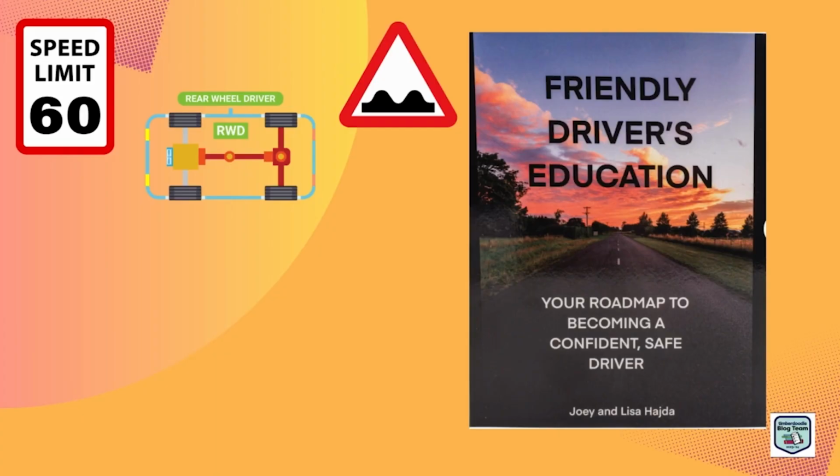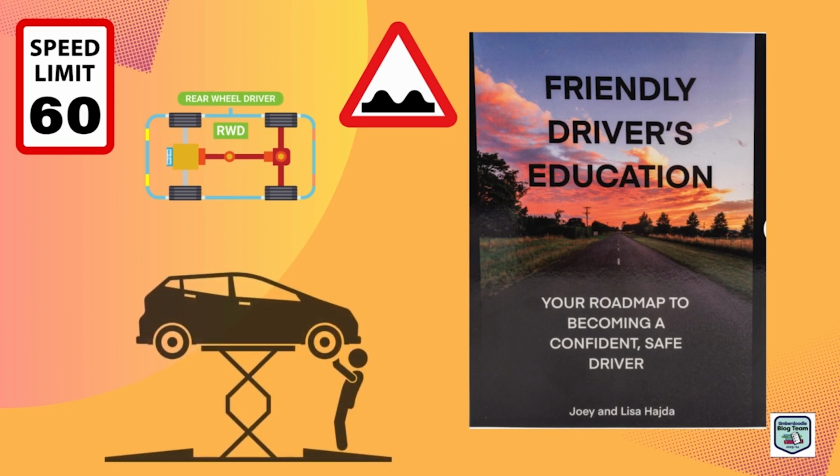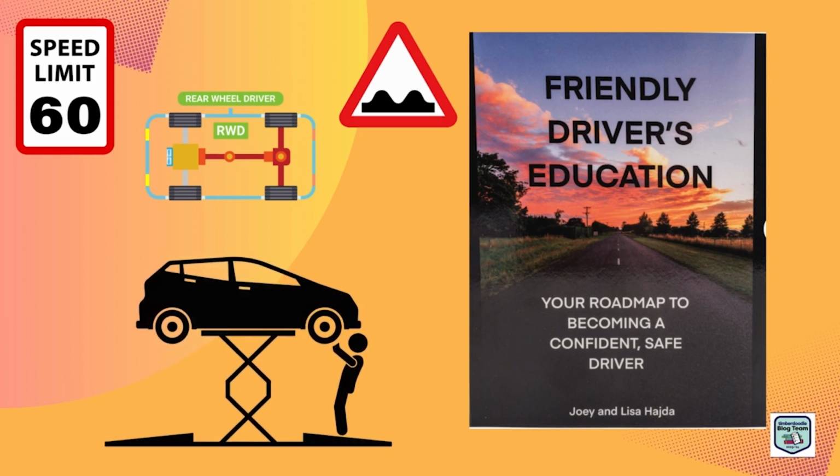What I appreciate about this curriculum that you can use as a supplement to your current state's specific driving rules and regulations in their manual is that it really gets into the nitty-gritty of how a car functions and what you need to know outside of speed limits and street signs.